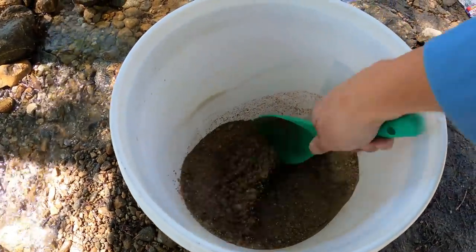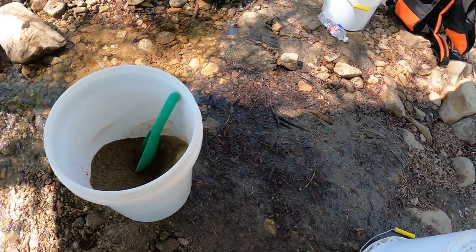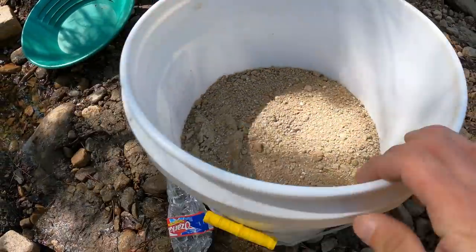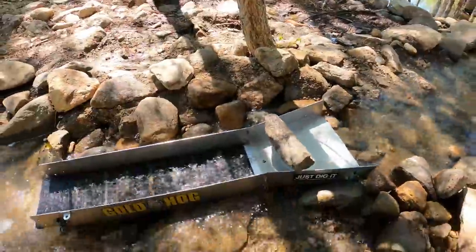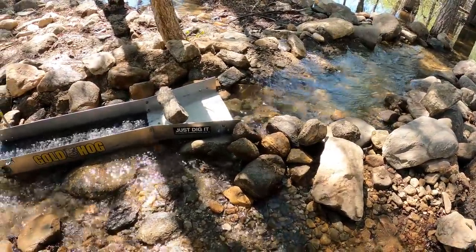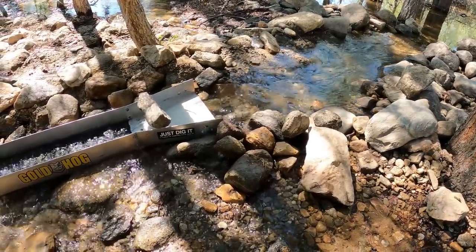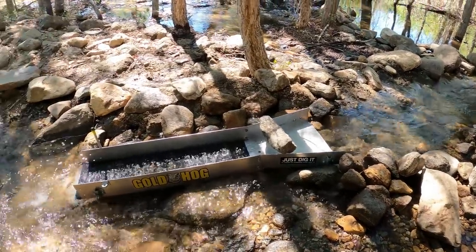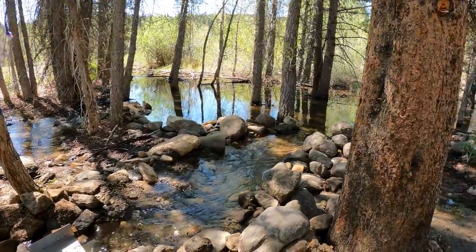So I'll run all this material through the sluice versus panning it out like I was. That would take me forever. And here's the other bucket. I'm gonna run this material through the sluice. That'll then let me know if I want to dig all that out in the hole and keep working that gravel. I may move around. I may go dig somewhere else, try to find a better spot. You never know out here. The gold could be anywhere out here at Catch Creek.